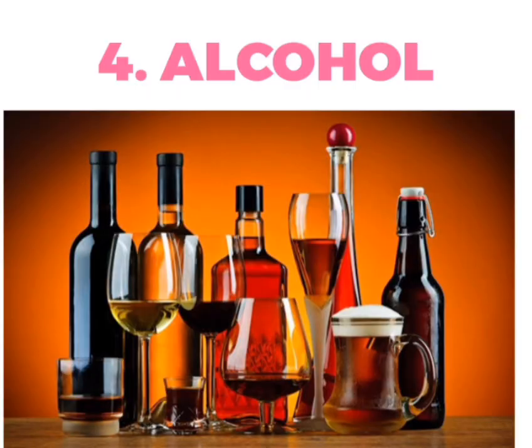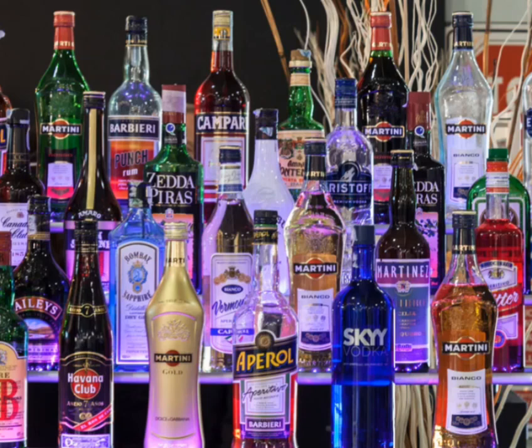The next food that causes cancer is alcohol, and alcohol has been categorized by WHO as category 1 carcinogen, and alcohol increases the risk of various cancers such as breast cancer, throat cancer, prostate cancer, lung cancer, and liver cancer. And the more you drink, the higher the risk of developing cancer. And alcohol causes inflammation in the body, and it encourages anabolic activity which leads to excess growth of cells or tissues, and this inflammation can eventually cause cancer.